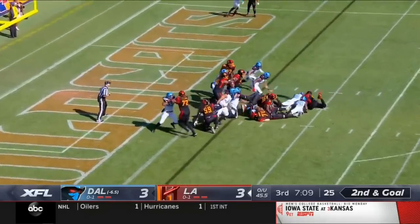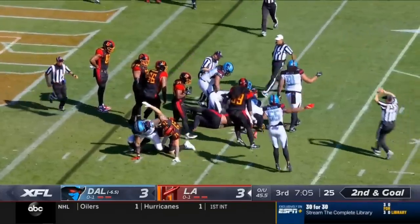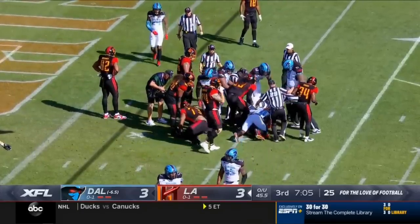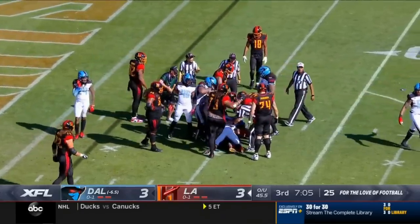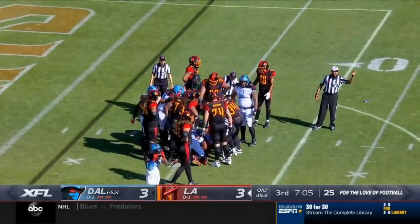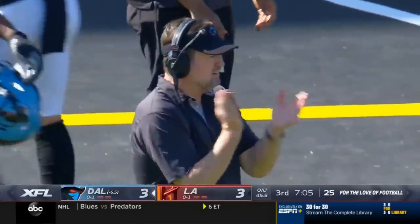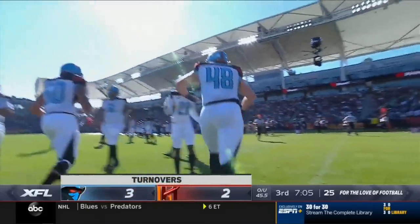Elijah Hood. Loss of football. The ruling on the field. We'll see if Josh Johnson was able to get it back. Renegades say it's their football. The ruling on the field is a fumble recovered by the defense. First down, Dallas. Another turnover. And a Renegades Greer Martini out of Notre Dame comes away with a football.